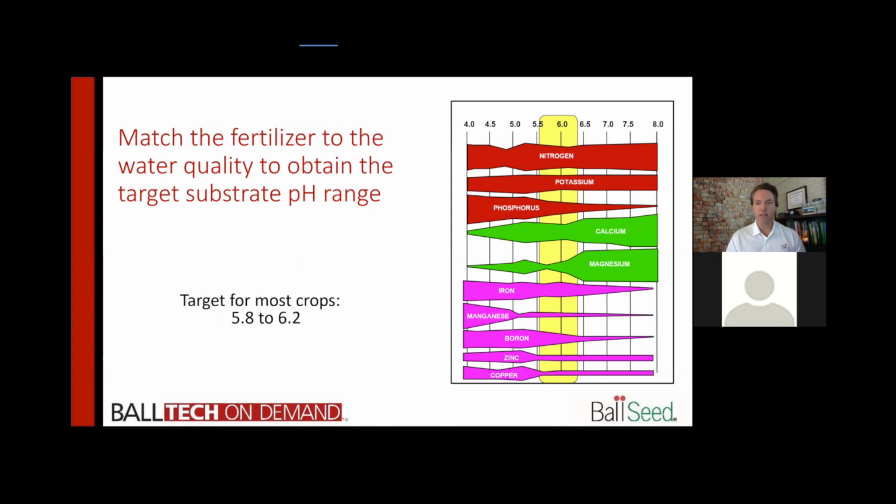Well, let's take a look at the optimum pH range for most crops. Let's say it's 5.8 to 6.2. That gets about 90 to 95% of the crops we grow, and it's a good, safe range. If you look at this chart on your screen, the wider the band, the more available the nutrient is. So you can see, manganese is a great example down in the pink shades towards the bottom. You can see in the 5.8 to 6.2 range, it's nice and narrow. That's okay. We don't need a whole lot of it in the soil.